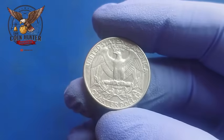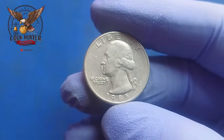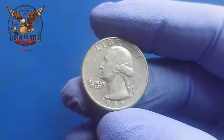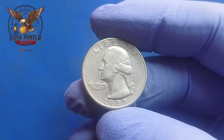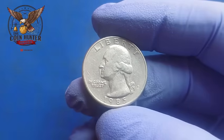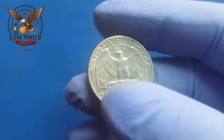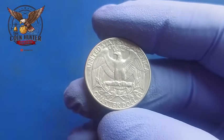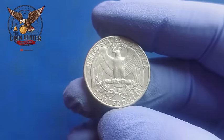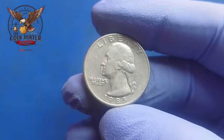But here's what makes the 1985 D speared eagle quarter so incredibly valuable compared to other mint errors. The condition in which these coins survived is absolutely exceptional, because the error was so visually obvious. The people who found these coins tended to recognize immediately that they had something special, and they protected them, which means that unlike many error coins which circulated heavily and show significant wear, a surprising number of the 1985 D speared eagle quarters exist in high mint state grades.